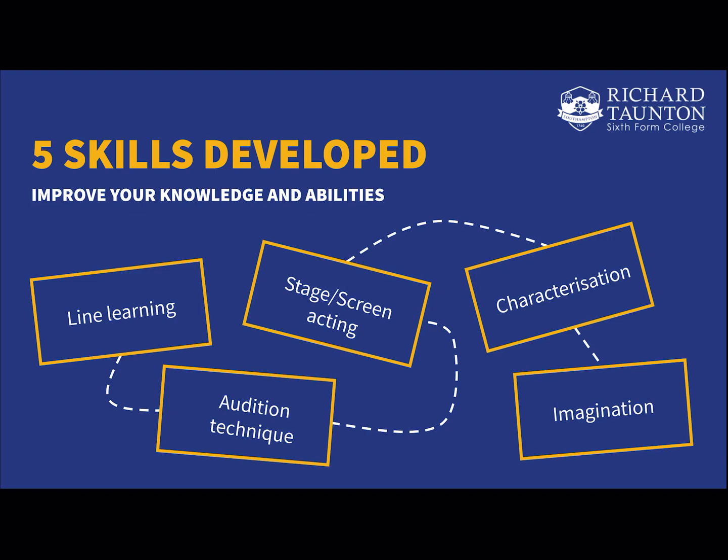Also, audition technique is something I forgot to mention. You do prepare monologues, a classical Shakespearean monologue and a contemporary monologue, and you learn how to perform those in a kind of audition setting. So we look at developing your voice, your movement, your characterization skills, and how you can convey a strong character in a 1 to 2 minute long speech.